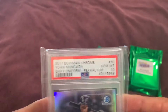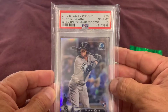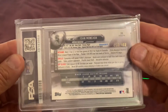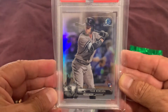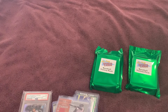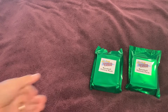And then we've got a PSA 10. Oh, Johan Moncada. Chrome rookie card. Refractor. Wow, and it's numbered out of 499. It's a 2017 Johan Moncada rookie card, chrome refractor, PSA 10. Awesome. Just awesome. So that's the other $50 pack. It's more than 50 bucks worth of product in there.